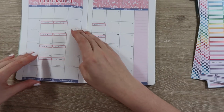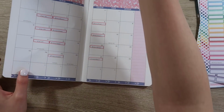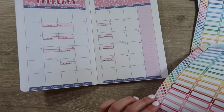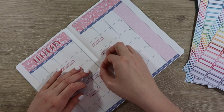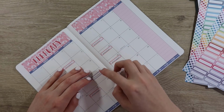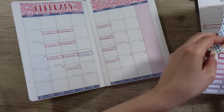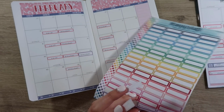So swim, we will have to take this out. I'm gonna have to switch her swims. That's one thing that I'm gonna have to remember to do. But preschool will start here. I think that doing the bigger boxes will help show that it's obviously more full day, hopefully.